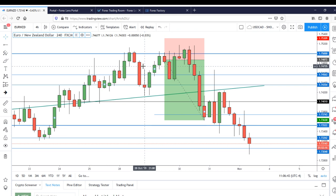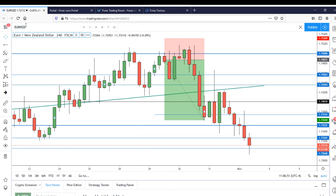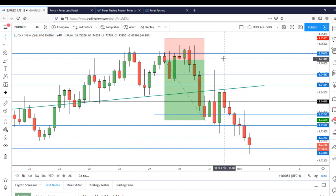While I go over how this week went, you can send in your pair recommendations that you want me to analyze, and I'll give that insight at the end. So EURCAD was a great trade. We had a target of 110 pips, and pretty good.